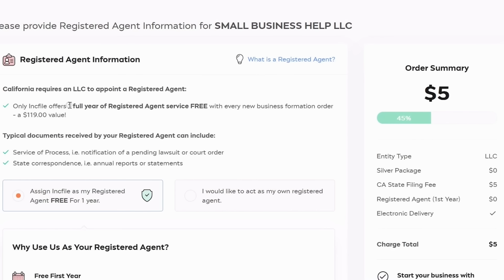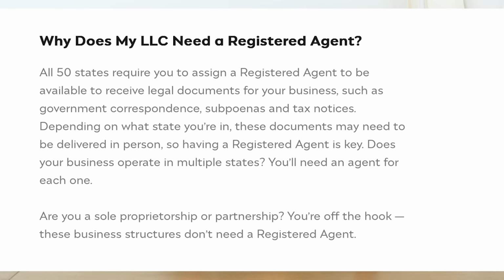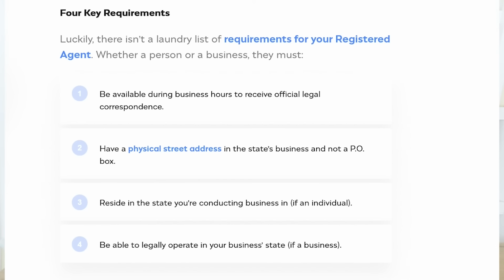Next, you're going to be offered free registered agent service for 1 year. Now, this is a really great value, and in my personal opinion, this is the reason to file with InkFile. Registered agent is someone that represents your business. Their specific task is that they are assigned to receive mail and important notices for your business. Your registered agent can either be yourself, a representative from your business, or it can be a third-party service that specializes in offering registered agent services.